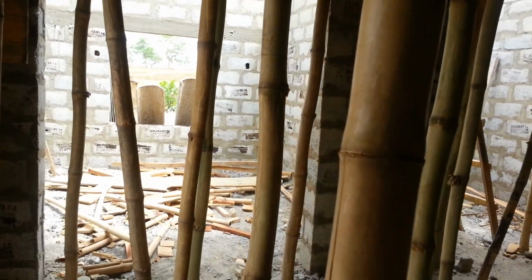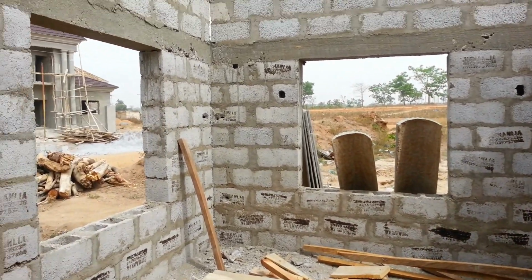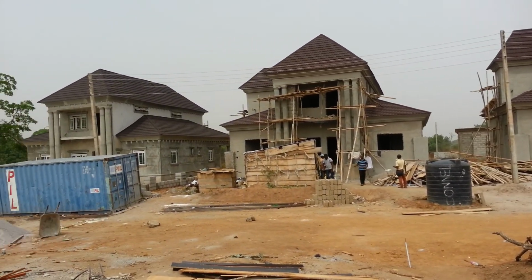There's the private parlor. Over here, the view. View from the parlor.